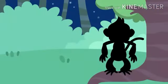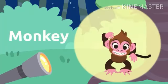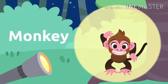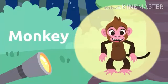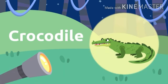Let's see what we'll find in this tree. It's a monkey! Monkeys are so funny! Let's see what's down there. It's a crocodile! Look at those teeth!